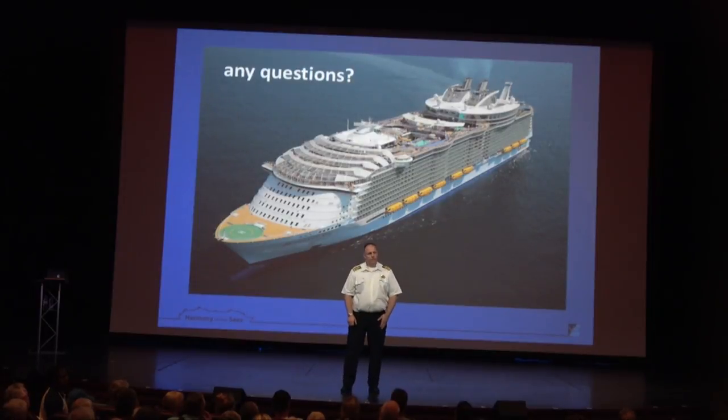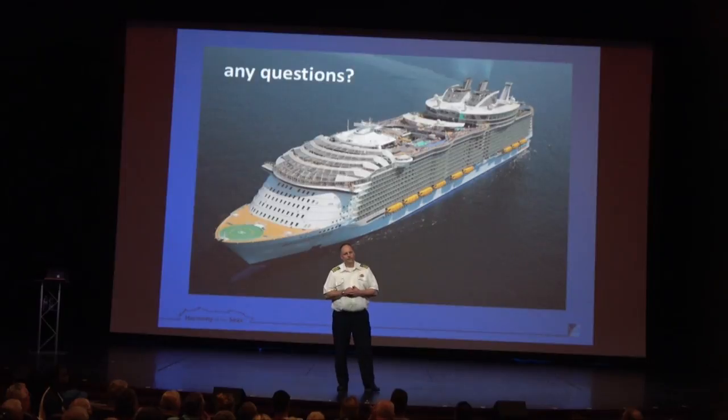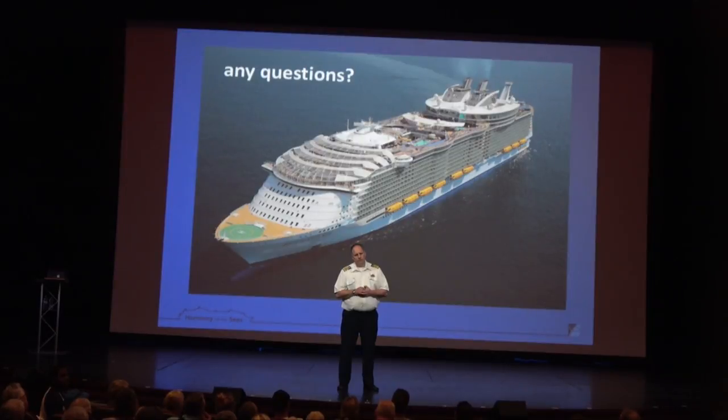Were all the mechanicals inside the blocks as they assembled the blocks? Not all of the mechanicals, no. Some of them. And then the second question was, why did Royal Caribbean go to SDX and not have it built in Finland? Was it because of the height of the store bridge?